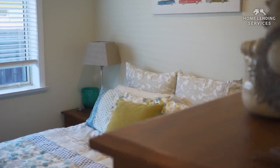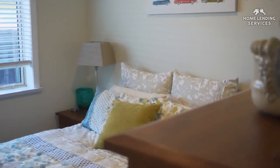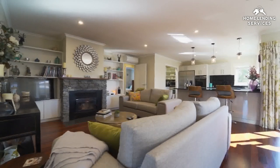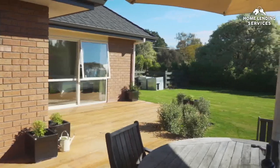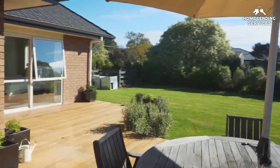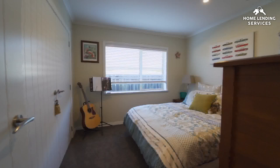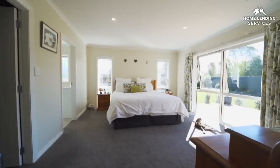Immediately you feel at home here, with the welcoming entrance opening up to your sunny open plan living dining area. With indoor-outdoor flow to the private backyard and large deck, perfect for entertaining on a beautiful Wairarapa summer's day. 4 large bedrooms, 2 tiled bathrooms.